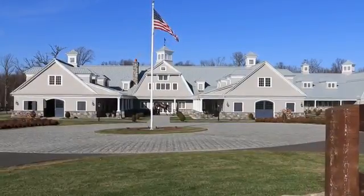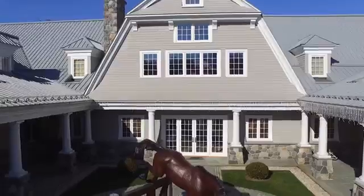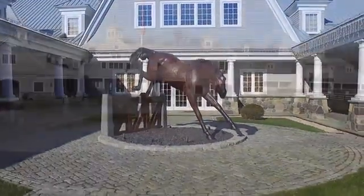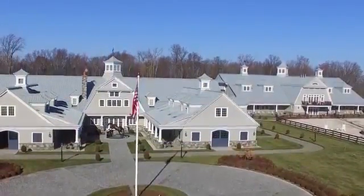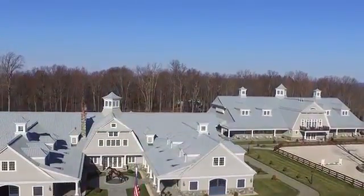So this is the horse barn. 16 stalls, a couple of apartments, and then all the support space that is needed with the horses. Okay, so some of the staff from the property live in the apartments too? Yes, the barn manager and one of the grooms live here. Good, because I know a lot of people don't understand, horses really do need 24-hour care.